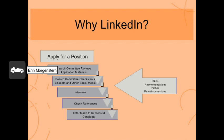Now, let me walk you through the process that takes place for an employer side of the job search and where LinkedIn can play the biggest role. After you apply for a position, a search committee typically reviews your application materials. During this review period, the search committee may check your LinkedIn and other social media platforms. They will want to know what your skills are, potential recommendations you've received, even see what you look like, as well as your mutual connections to them.